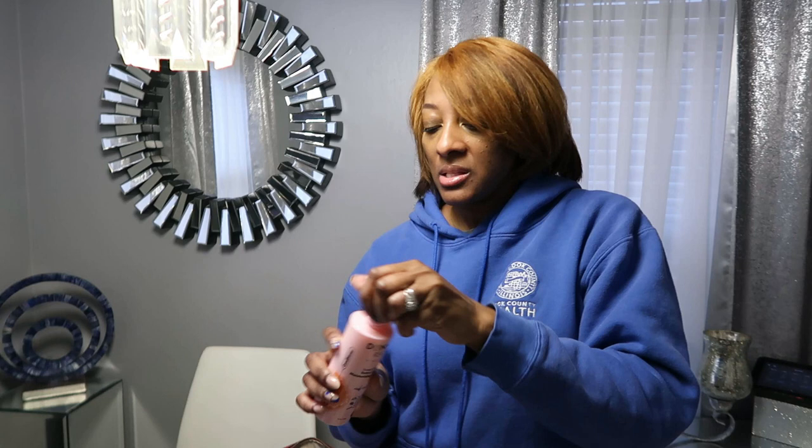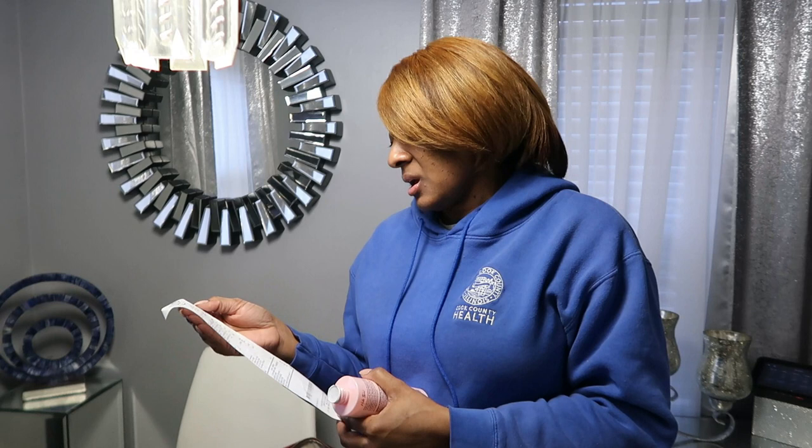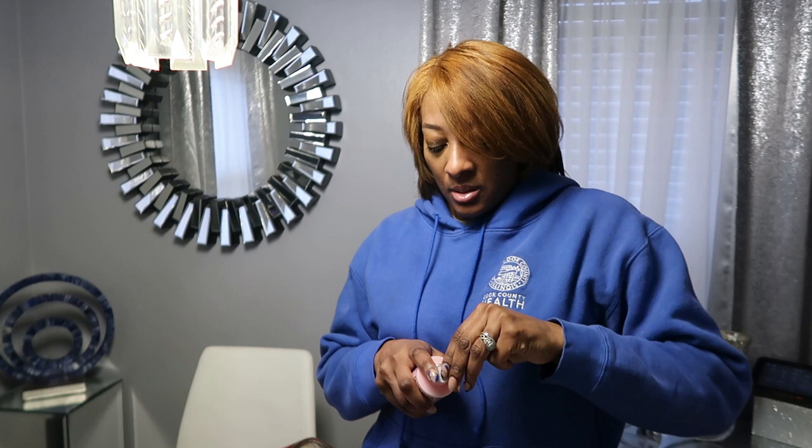I'm gonna see how this smells. I got the seal on it. How much was this anyway? I ain't have no coupons. $15 a piece. And the Wet n Wild is $4.79. The Touchland is $10.